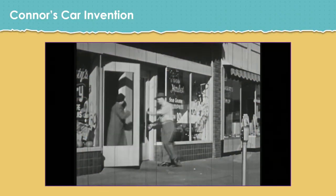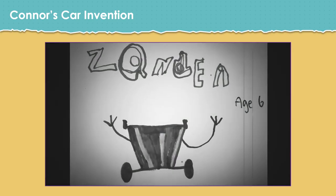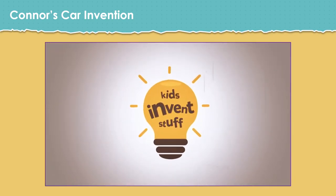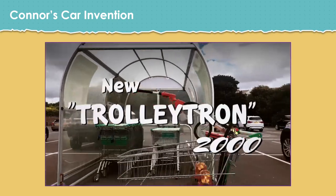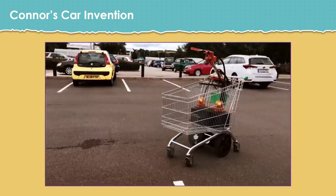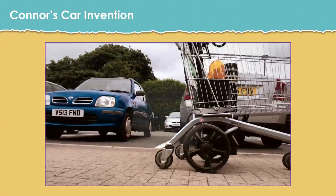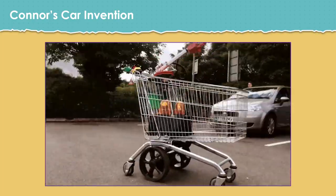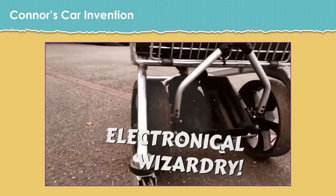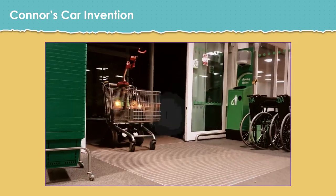Visiting the grocery store was once a tedious endeavor, but thanks to genius kid inventor Xander, those days are over. Boom! Kids invent stuff. Presenting the Trolleytron 2000. What you see on your screens may appear to be a standard shopping cart, but you'd be gravely mistaken. The Trolleytron provides the ultimate automated retail experience. This vehicular innovation uses the latest in electronical wizardry to drive around completely unaided. Your shopping will never be the same again.